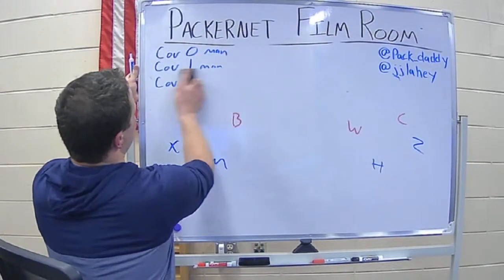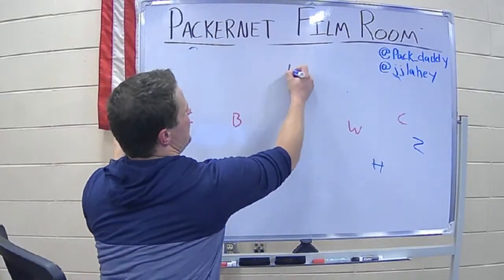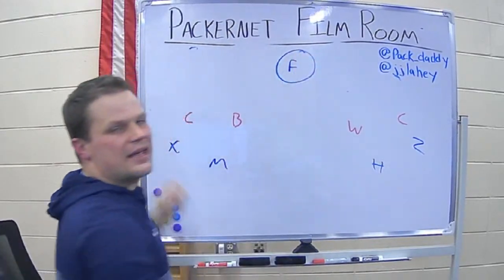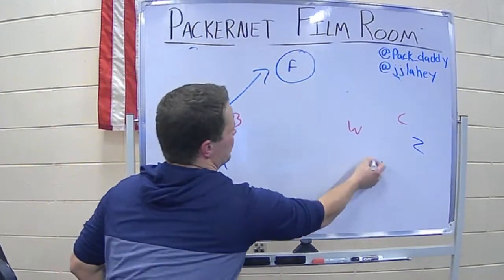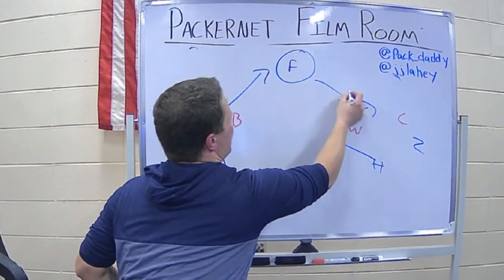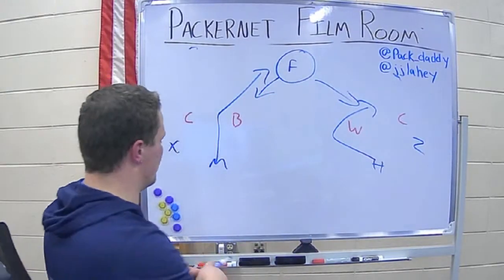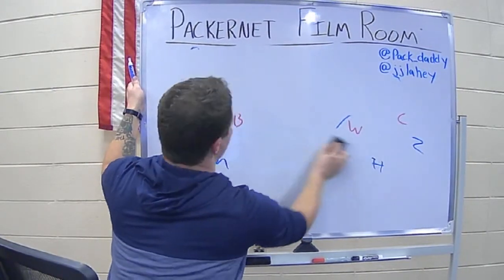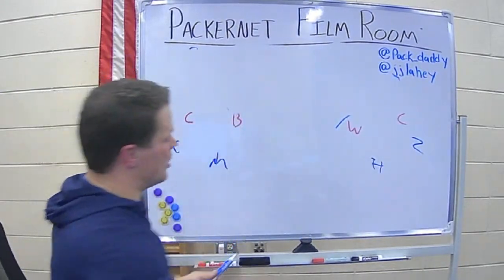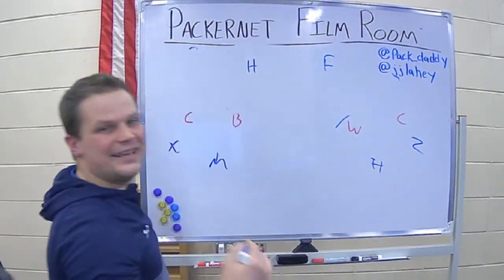What cover 1, or cover 1 man, means is you're still locked up here. You've just got a safety here who's taking away anything that might hit this way, okay? So if they beat you here, he can go help that or that. So it's just kind of a safety valve, if you will, to have cover 1. And then cover 2 obviously takes away a little bit of what you can do with a pass rush, because now you have to have 2 safeties up here, but then they're playing deep half.